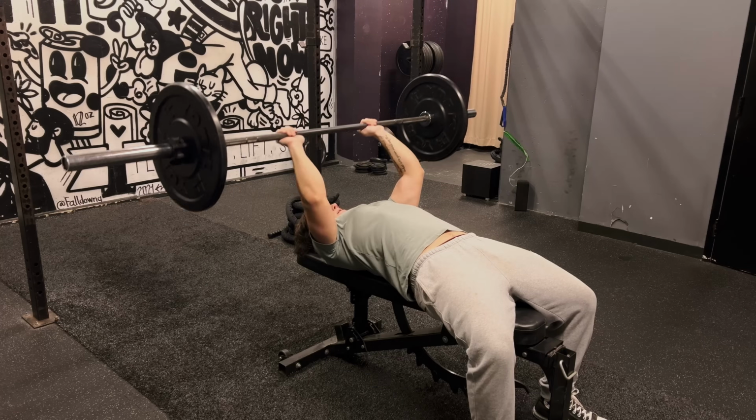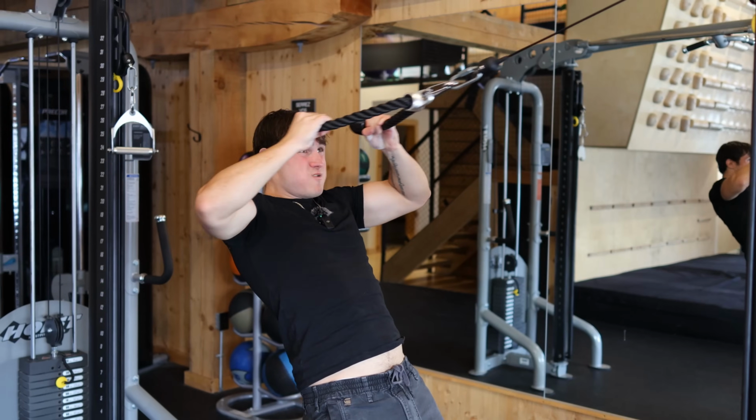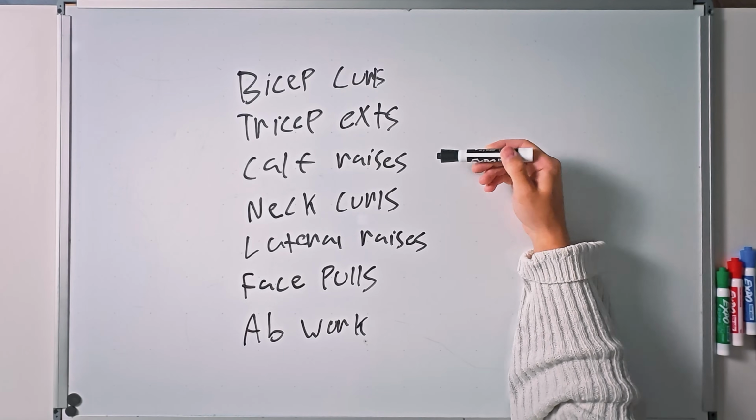Some examples of isolation exercises or muscle groups you'd want to target would be things like bicep curls, tricep extensions, calf raises, neck curls, lateral raises, face pulls, and ab work. These are very common because these are usually the muscle groups that lag behind from the compound movements. So if you see that your biceps are lagging behind because they're not getting hit that hard through the core 6 alone, you'd throw in some bicep curls. Maybe your triceps lag behind, throw in some tricep extensions. Calves, throw in some calf raises.